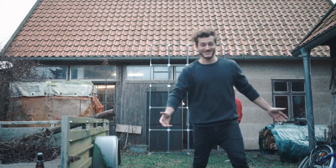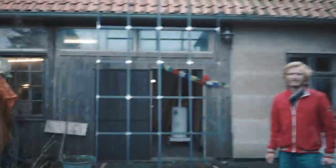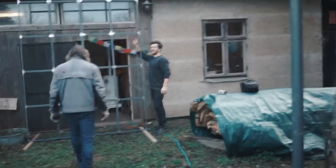This is the size. It looks very cool. Can you film? I can film, yes. That is a high wall, dude.